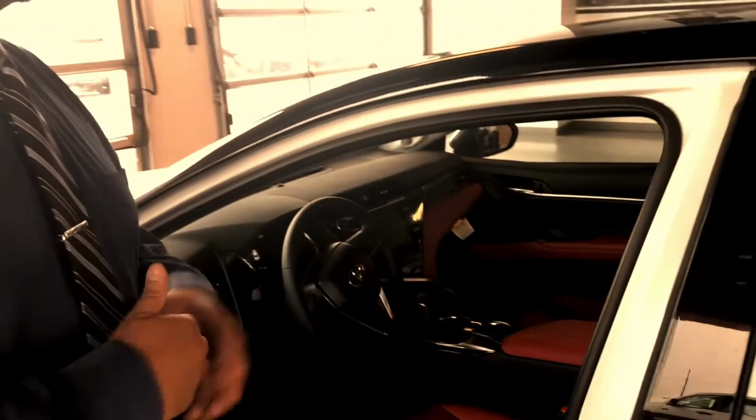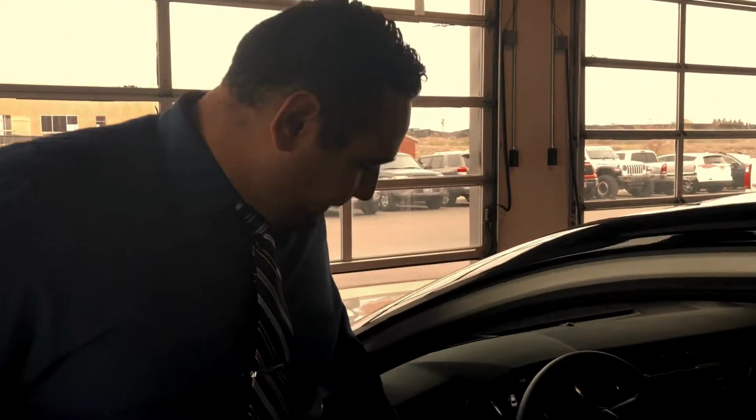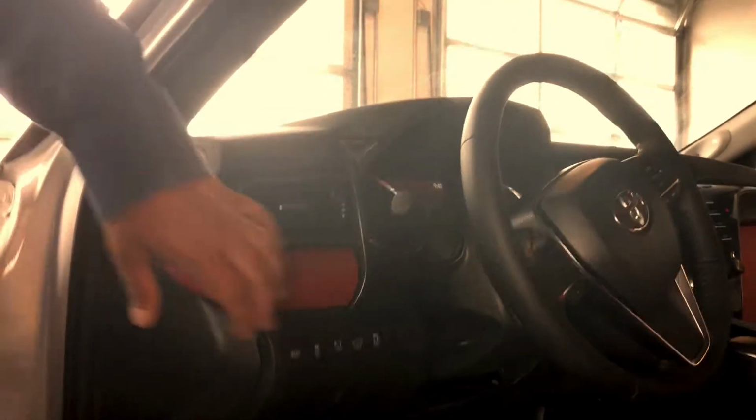Again, it kind of adds to the appeal. I want to show you some things here as well. So it makes it all easy for the buttons. You got the automatic high beam, so when you have your high beams turned on like I mentioned, this is the button that activates your automatic high beams.